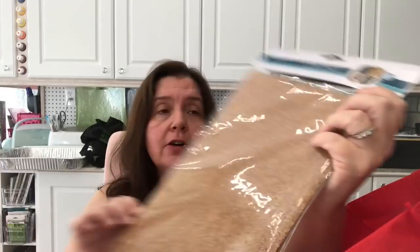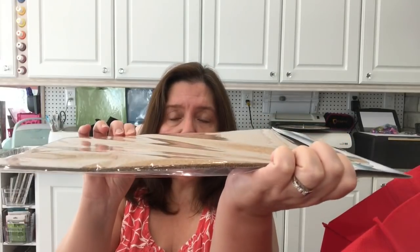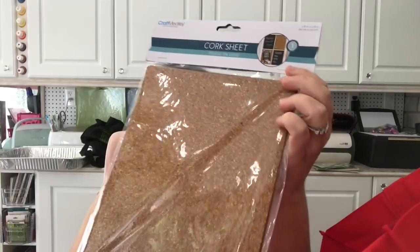$1.25. I also picked up this nice sheet of cork. That's a cork sheet. It's a nice thickness. You can actually put push pins in this one. And again, this is $1.25.